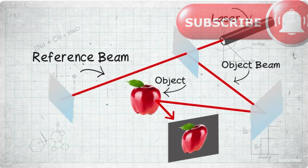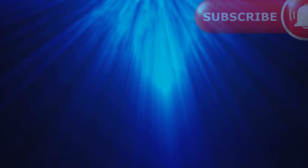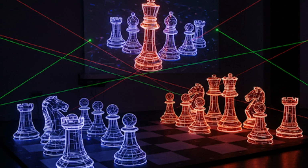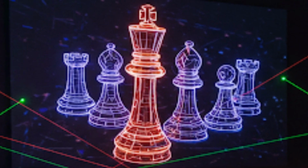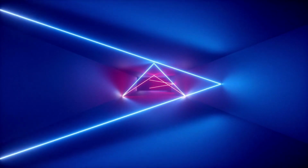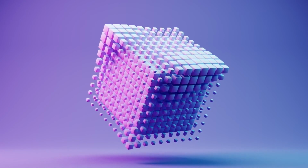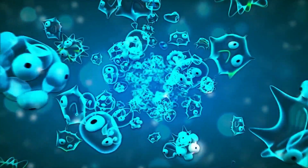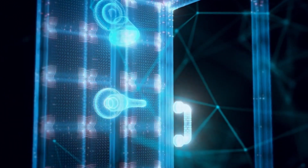Holography captures this reflected light using lasers to record the light patterns. These patterns are like a secret code. To see the hologram, we shine another laser beam, which reads the code in the recorded pattern. This recreates the original light waves. The result? A 3-dimensional image that seems to exist in thin air. Holograms are not just illusions, they are recordings of light itself. This makes them different from photographs or videos, as they capture the depth and detail of real objects, offering a glimpse into a world beyond flat screens.